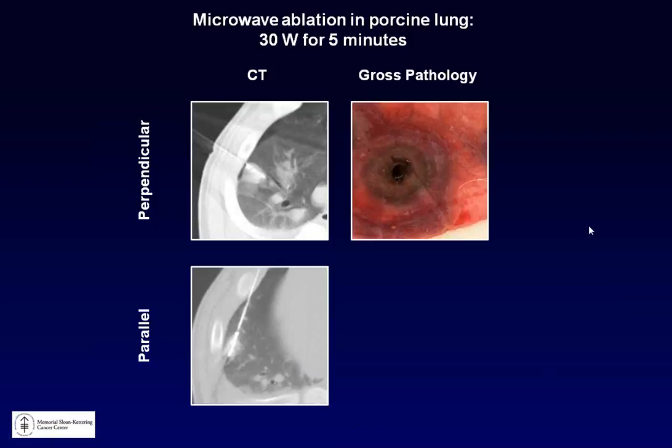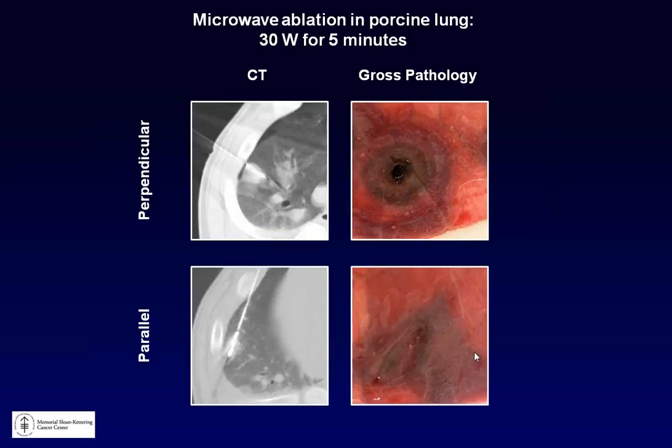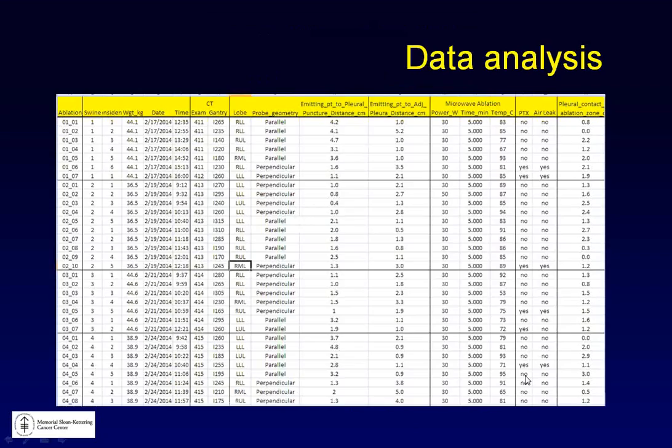And we collected the gross pathology. I don't know if it's a little dark for you guys, but you can see here there's kind of a target lesion where we've burned a big hole in the pleura where the probe entered. And here, parallel to the pleura, we can see that the pleura got burnt, but there was no hole in it. So the next stage of this is to build a giant data analysis table.